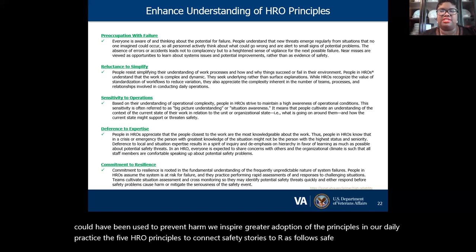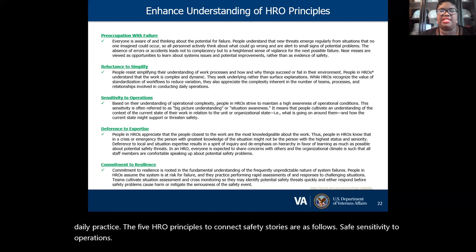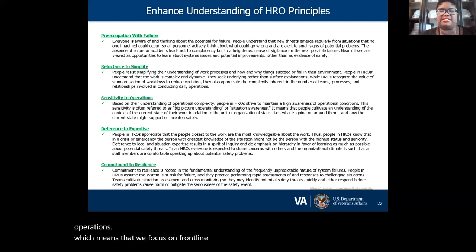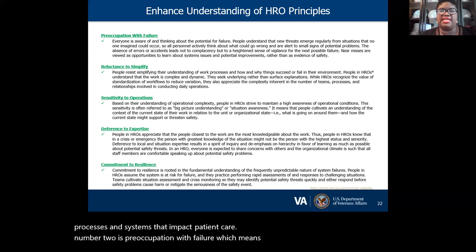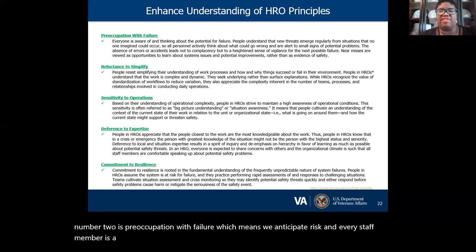Sensitivity to operations, which means that we focus on frontline staff and care processes. We are mindful of people, processes, and systems that impact patient care. Number 2 is preoccupation with failure, which means we anticipate risk and every staff member is a problem solver. We have a laser sharp focus on catching errors before they happen and predicting and eliminating risk before they cause harm.